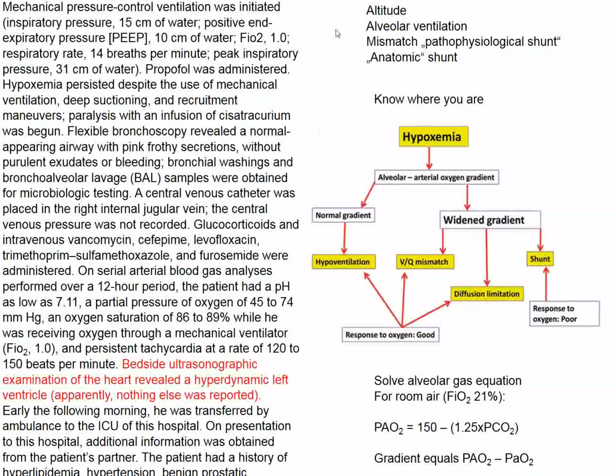Now, if we look at the differential diagnosis of hypoxemia, we've got 4 things. One of them is altitude.